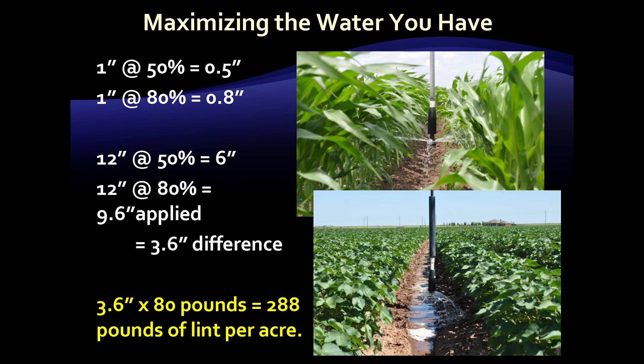If you have 50% efficiency and you apply 1 inch, you only get a half inch to the crop. Most broadcast spray systems are in that 50% efficiency range. And then a LEPA system, low energy precision application, would be an efficiency of 0.8 of an inch per inch. So you gain 0.3 of an inch, and you say, well, that really didn't make that much difference. But if you were in a 12-inch irrigation zone that you applied at 50%, you only put 6 inches available to the plant, and that took you from 60% of PET down to 30% of PET.